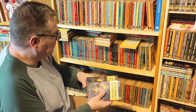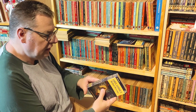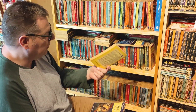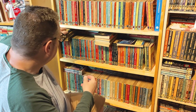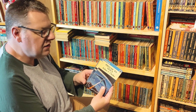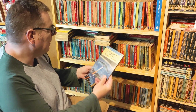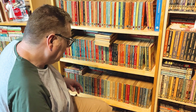Number 300 is Open Verdict. Now this is one of the ones which has got a glossy cover, so they've generally survived quite well. In actual fact, the one that I had already was a better copy, so that's the one I'm going to keep. 301 was this one from Arthur C. Clarke, Prelude to Space, a real classic, that one. And once again, the copy that I had, I think, was probably a better one than that came in the collection.